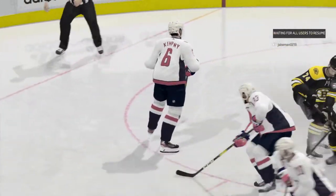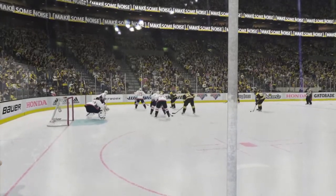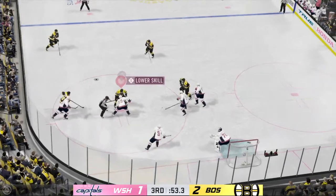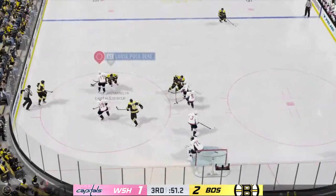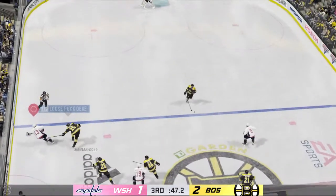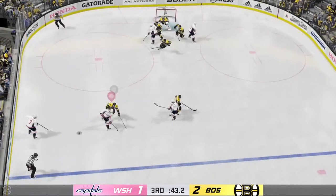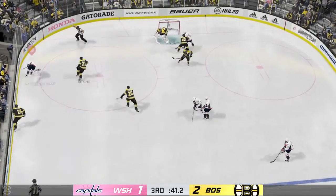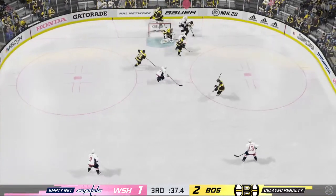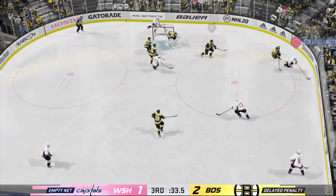Kempny's not anywhere close to 100% as he finishes this shift. He was banged up during it, and he tried to make sure he got to the end of the shift. Nice start winning the draw here inside the offensive zone. And that goes off a player in front. Carries it in. Quick feed to Jensen. And there's a power play opportunity coming up here. Back on a stick now. And he sprints to the bench to get the extra attacker out on the ice.